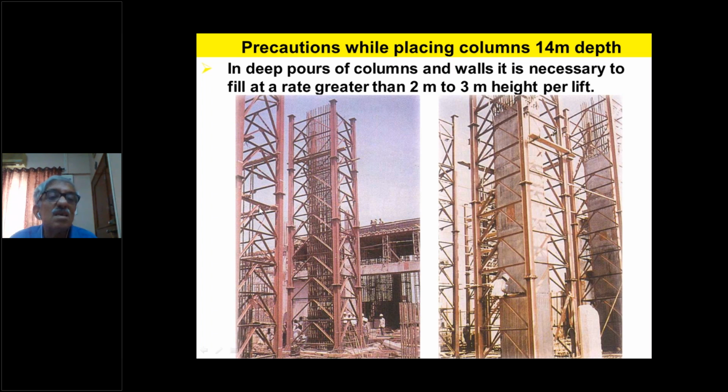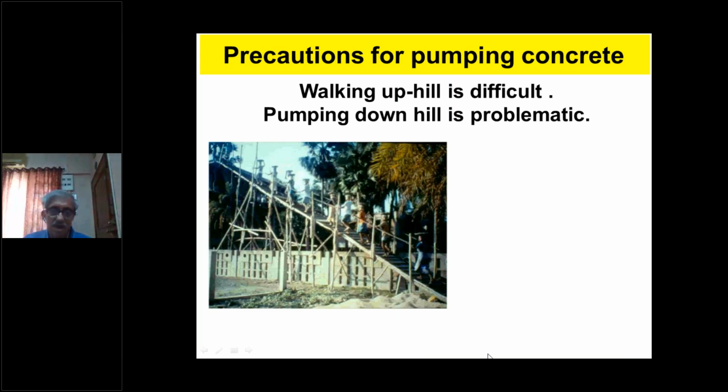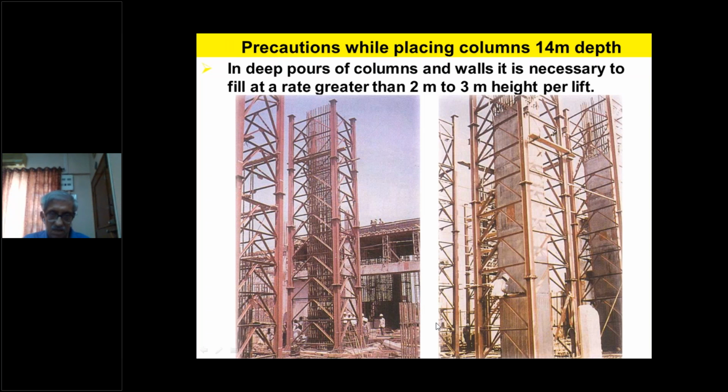This is the reinforcement not yet completed, it is still going on. Here it is still less. So one had to use the placer boom which goes right down to the bottom and then is retrieved gradually as the concrete quantity went on piling up in the column. This prevented segregation. This also prevented repeated use of formwork, etc. The vibration was done through windows which were put at predetermined locations, and therefore we got a very good finish, and we could do a 14-meter column, densely reinforced, with proper arrangements.